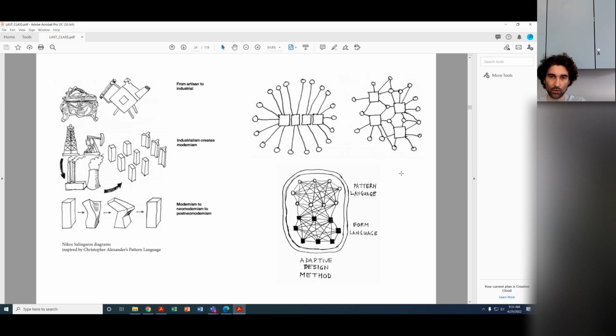These are drawings by someone named Nikos Salingaros, who was inspired by pattern language. And what's being portrayed here, on the top right, is a globalized, localized, centralized spatial organization strategy. I mean, this one right here, the second to the right. And then the one on the very right is showing, oh no, wait, sorry. This is showing globalized. This is showing centralized and localized. And I would want to occupy this one.